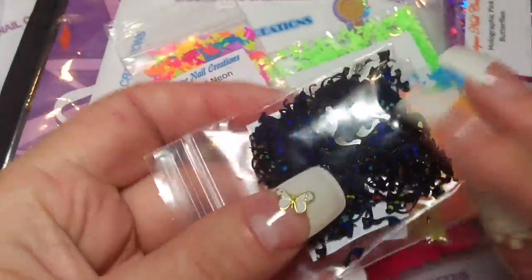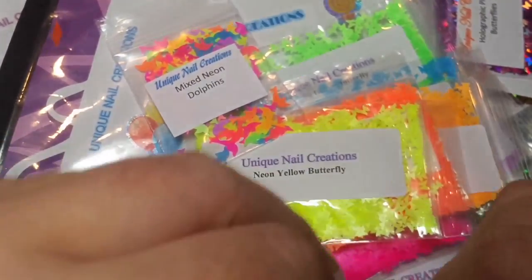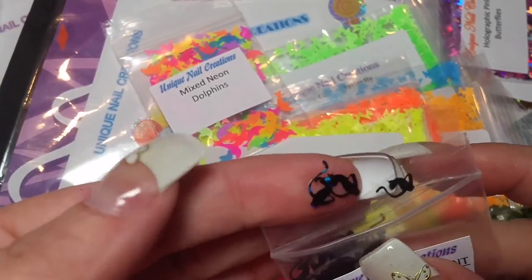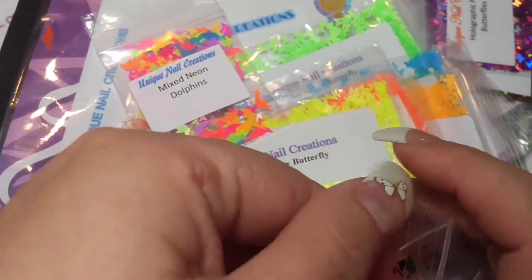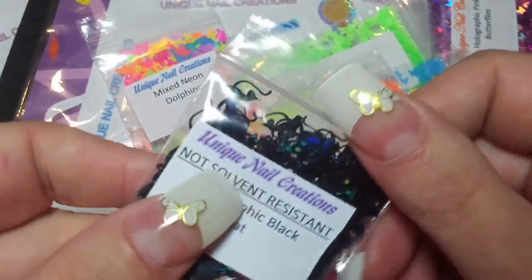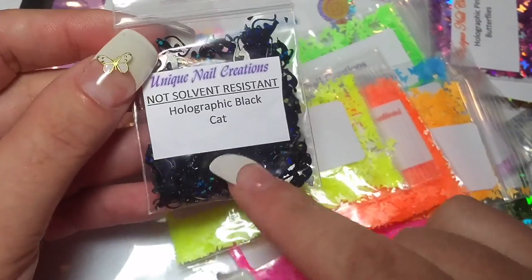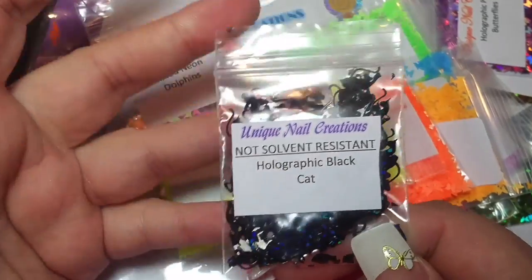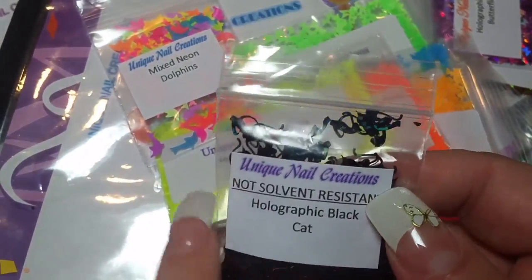So you're going to be getting several of the butterflies, and I'm also going to put in some mixed neon dolphins, and then the baby fat cats. Let me pull one out. These are the holographic black ones. Can you see those? They're holographic black, the baby fat cats. I put on there "not solvent resistant", mainly because of my store. I do have some people who buy my stuff to make Franken polish with, and I would not suggest you put these in a nail polish bottle. I did test them with nail polish and they didn't bleed, but I wouldn't trust them if you're going to dump them in polish. But they can be encapsulated in acrylic and gel with no problems. So that's why it says not solvent resistant.